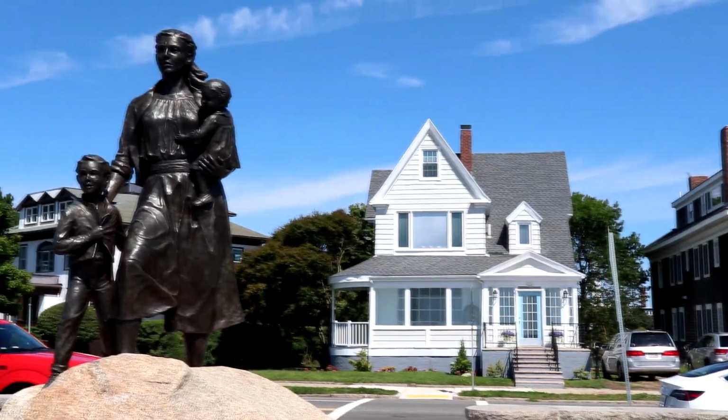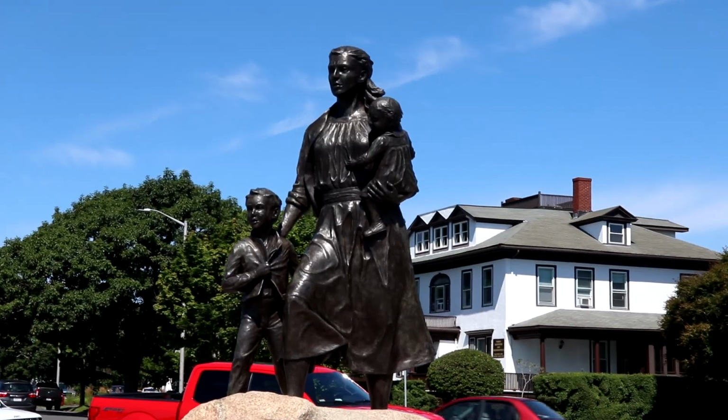And further along the boardwalk, we also have the Fisherman's Wife's Memorial as well. This commemorates all the wives of the fishermen who look out at the sea, waiting for their proud fishermen to return home. While many did return safely, as we saw with the memorial down that way, many fishermen unfortunately never returned from sea.